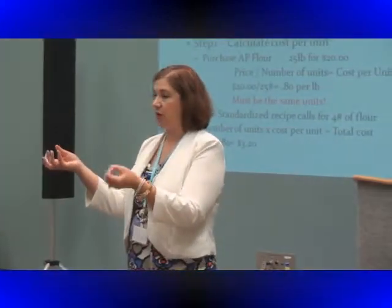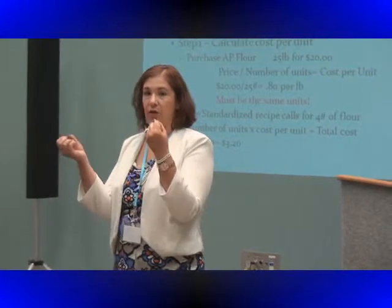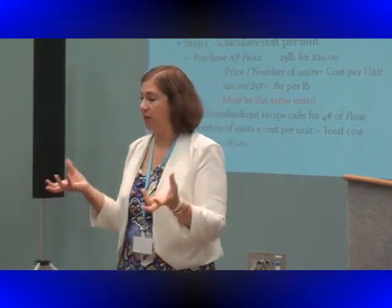Pretty simple, right? But the trick here is your unit cost and your recipe amount need to be in the same unit. So you can't use gallons and quarts, you can't use pounds and ounces. Your unit has to be the same. So here it's pounds and pounds. We have a cost in pounds and we have our usage in pounds. So when we figure out our 80 cents times our 4 pounds of flour, it comes out to $3.20 just for the flour in that recipe.